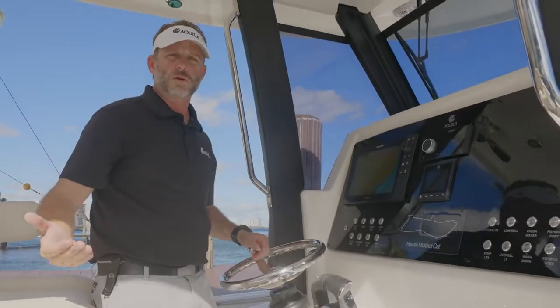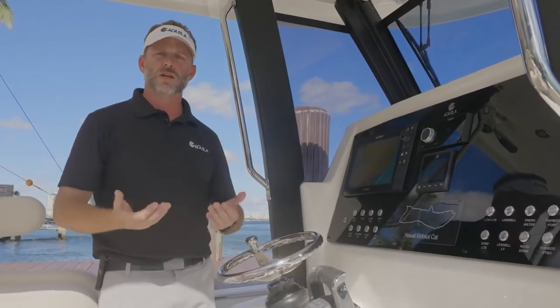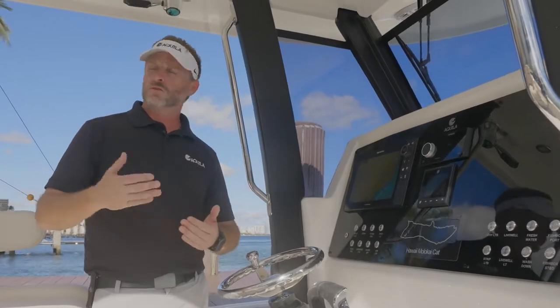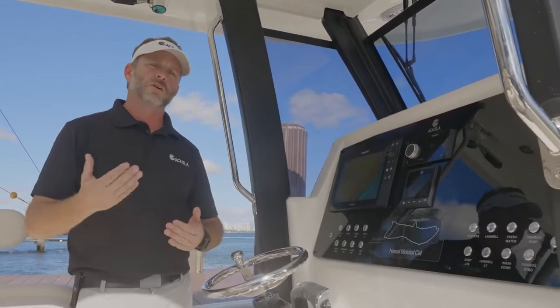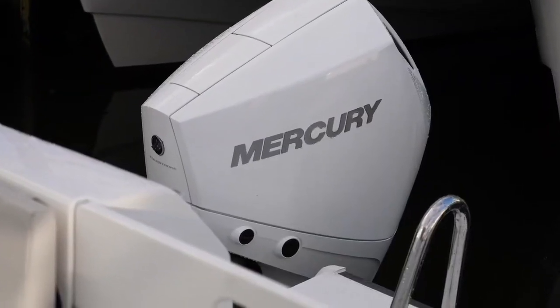Equipped on this boat, the Aquila 28 Molokai Catamaran comes standard with dual 150 Mercury outboards. You can upgrade that to two 200 horsepower Mercury outboards, which are white in color, or if you elect, you can go black also.